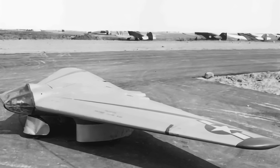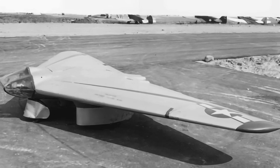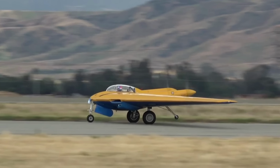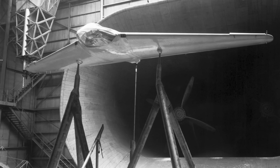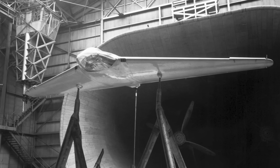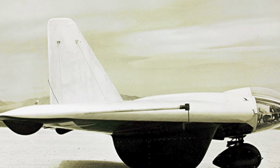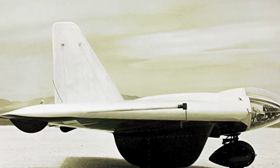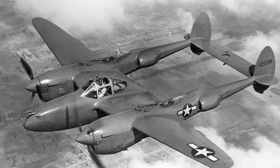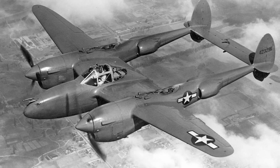The MX-334 emerged as a flying wing glider with no tail surfaces, similar in layout and construction to the Northrop N9M. Completed in late spring 1943, the number 1 MX-334 was tested in NACA Langley's wind tunnel, after which a large wire-braced fin was added to ensure directional stability at high speeds. For a more comprehensive test, a Lockheed P-38 Lightning was used to tow the aircraft on its first proper flight on the 2nd of October 1943.